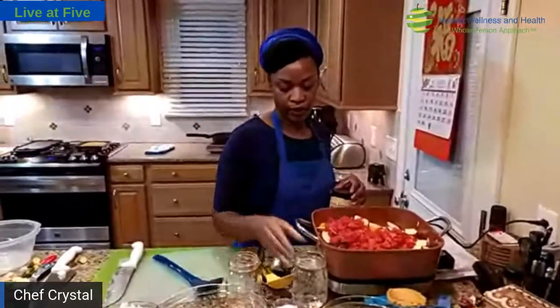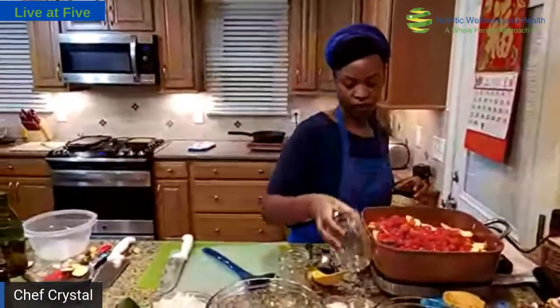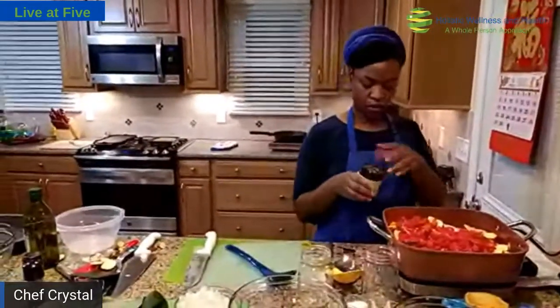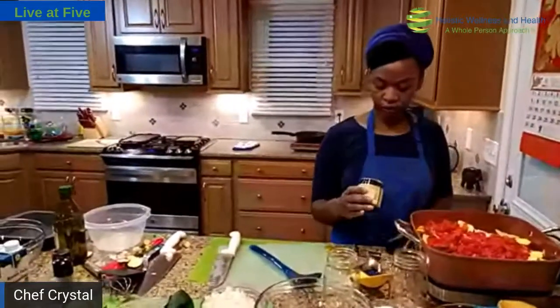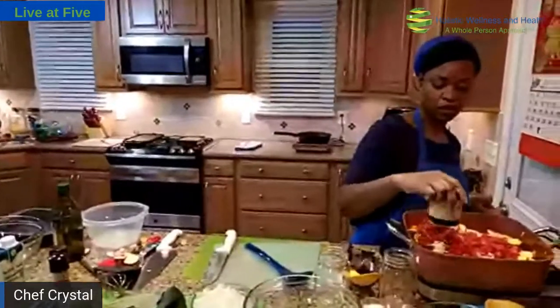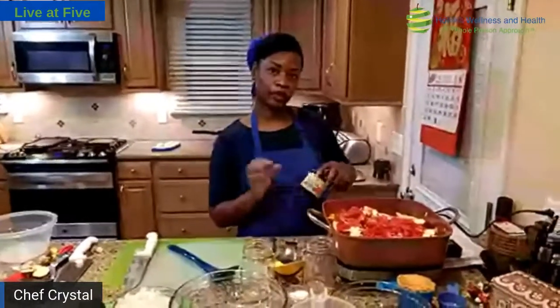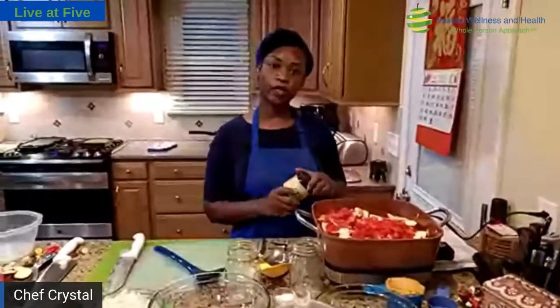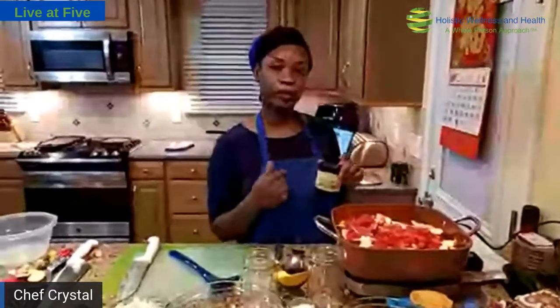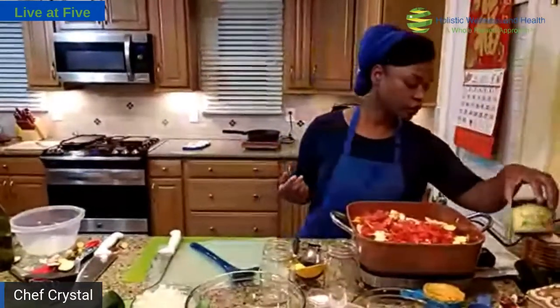Then my broth base. I'm just going to end up using the rest of this up. I'm not going to measure it out, I'm just going in there. For this, it's 2 teaspoons for 1 cup of water. That's the ratio for broth. What I love about this is you can control the amount of flavor you want to add. So you can add a little bit or more, however you want to do it.